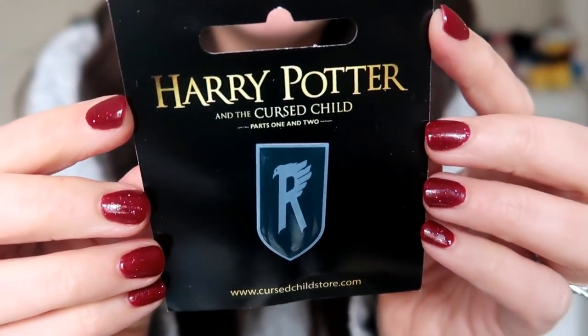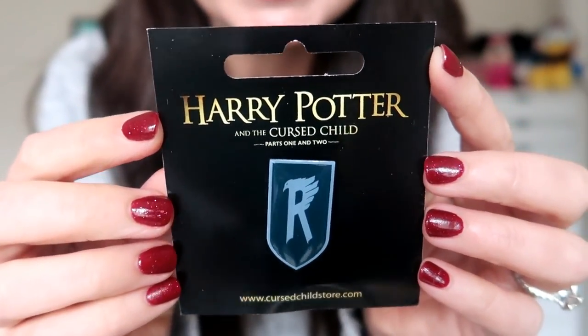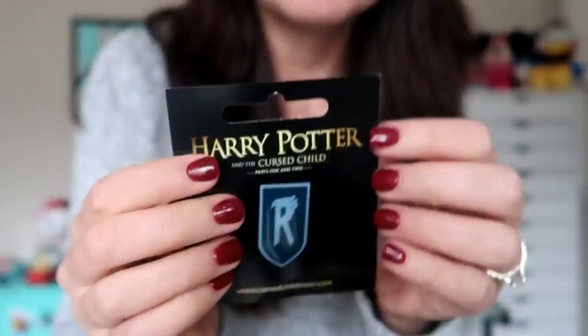Oh, cool. This is so cool. So it's from Harry Potter and the Cursed Child, and it's a Ravenclaw badge. Let me just take it out of its packaging. Check it out. Little Ravenclaw banner pennant. I love this. Thanks, Dana. And it's from Broadway. Makes it even better.